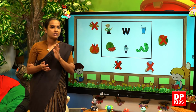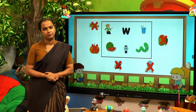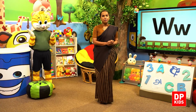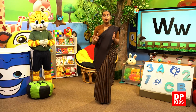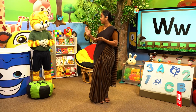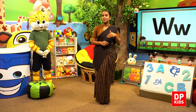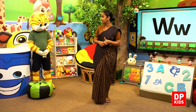Now you all know the sounds and the pictures very well. Today's letter was W and the sound was W. So don't forget the action song. And we did a nice craft. We learned a lot of words out of W sound.